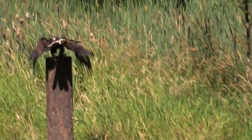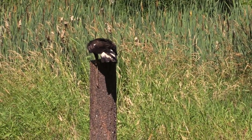Two years into our Raptor Rescue Society, our hospital. Just last year, we had one come in that had broken his wing, and fortunately, the break wasn't too bad, and we were able to pin it.